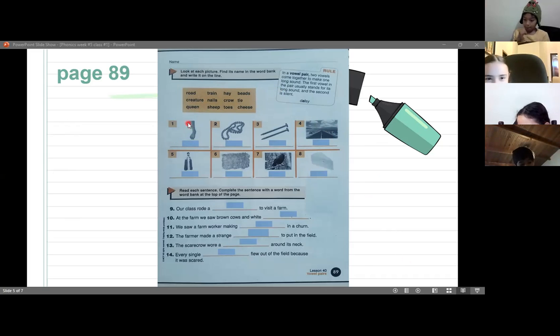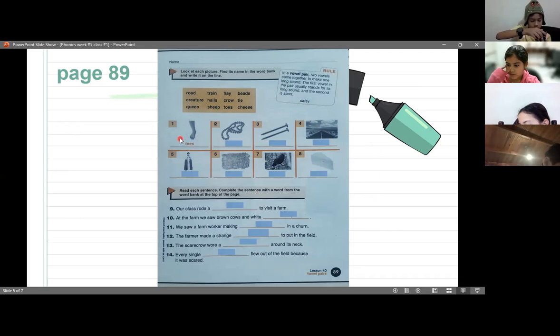Nails. Number one, no. Number one is toes. That is number one. Here you have the vocabulary that you're going to use to match on this page. So that is a toe. So toes is number one. What about number two? Do you know what this is? Do you realize what number two is?